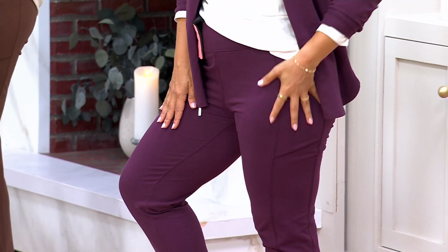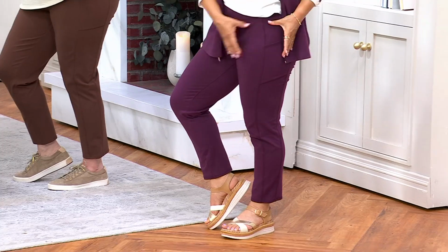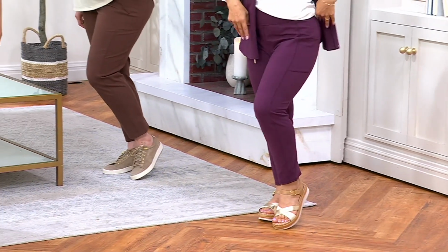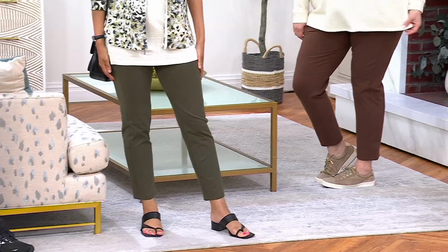But you know what? I mean, a credit card, a cell phone, you know, it's just the perfect pocket. And doesn't it add bulk? It doesn't add anything. When you put that cell phone in, it's going to lay flat, you're going to love it with the pockets, I'm telling you.